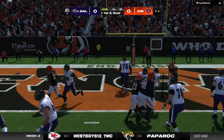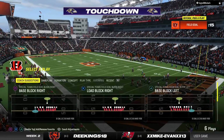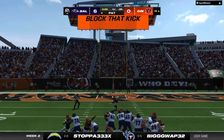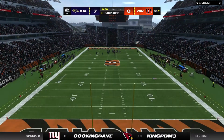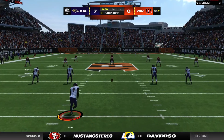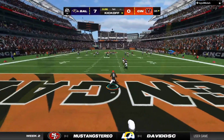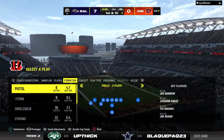Edwards will take this into the end zone. It's a Ravens touchdown. Justin Tucker for the extra point. And the Ravens lead at 7-0. Next to score, Ravens 7, Bengals nothing. Tucker now to kick it away following the touchdown. And this will come out to the 25 as Jones elects for the touchback.